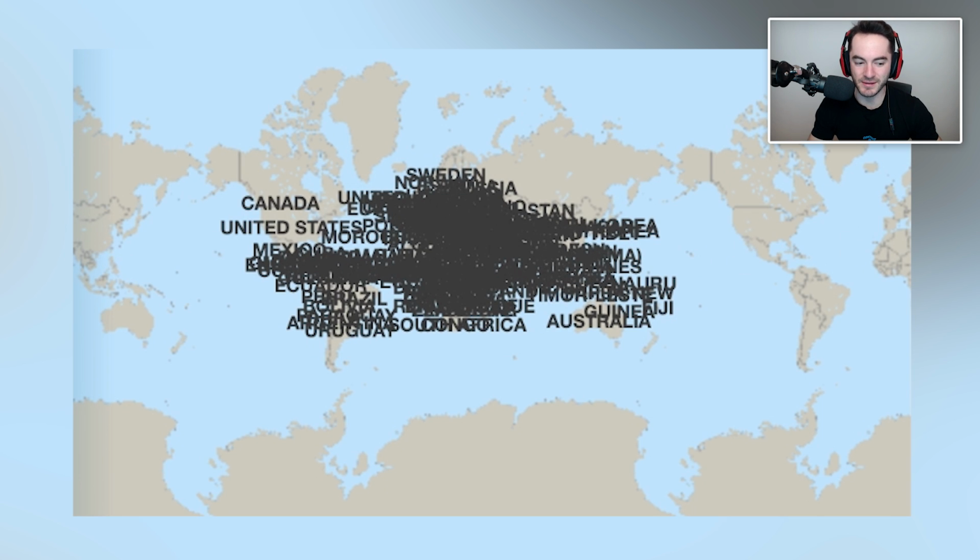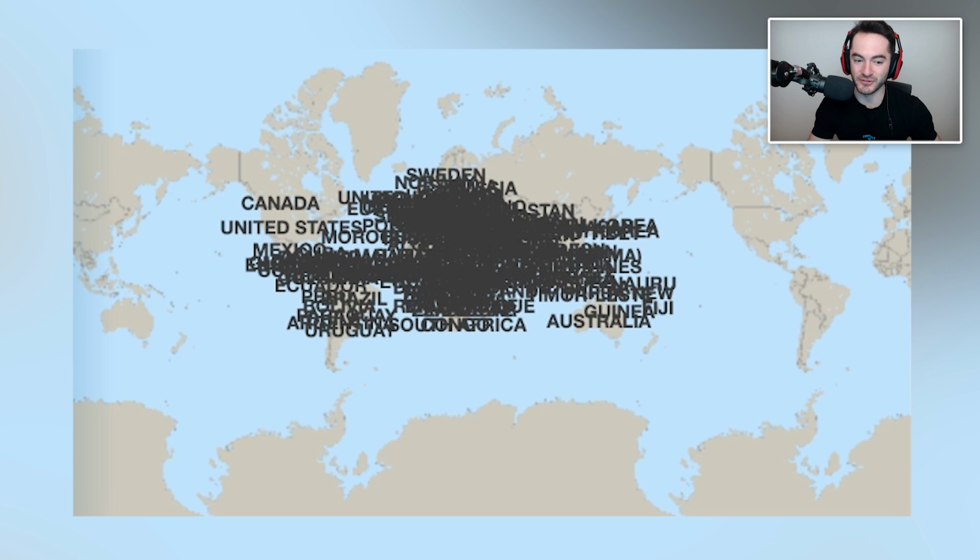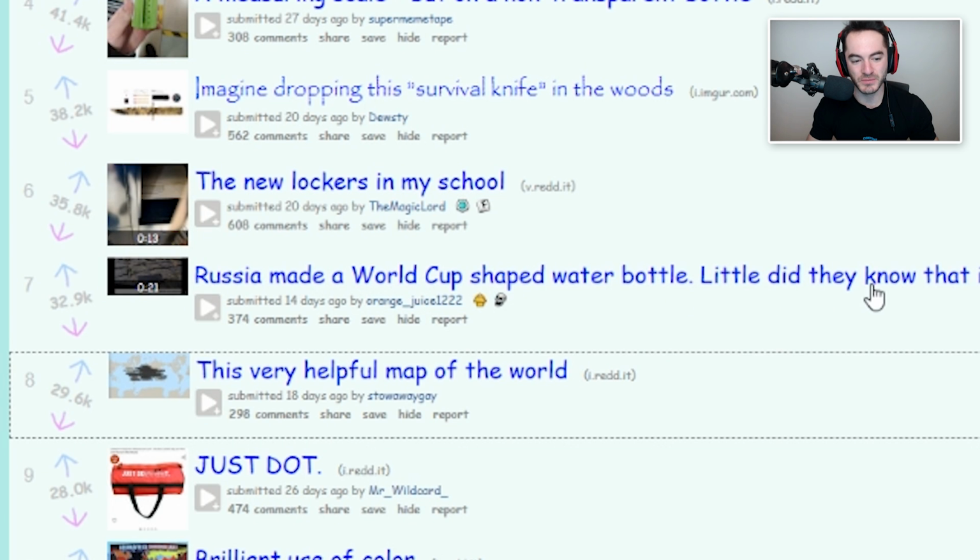It's a very helpful map of the world. This looks like a scaling problem, where you either zoomed in or out and the map just wasn't ready for it, or the data connection wasn't there, and it's just like, here, have everything. Yeah, actually, I guess what happened here is that you zoomed way, way, way out, and it didn't scale the text along with it.